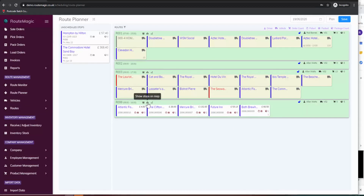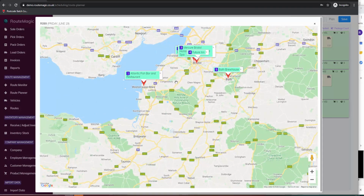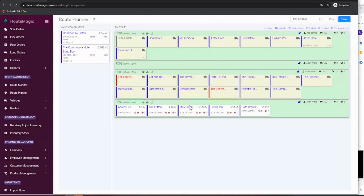I can view on a map where they are. I can scale in and see if that's a sensible route. If I wish to, I can use our route optimization algorithm and optimize that route, and it will change the sequence. It will say you're better off going this way, but I've already made a commitment to the Atlantic Fish Bar that they would be my first call of the day. So if that's the route I'm going to go, I can simply save that route, and that route is now planned and ready for the driver to download.